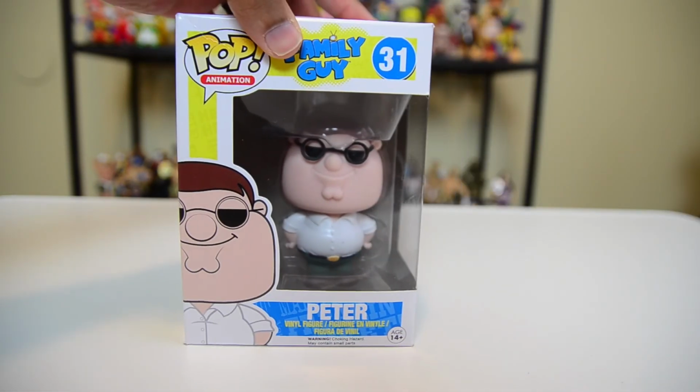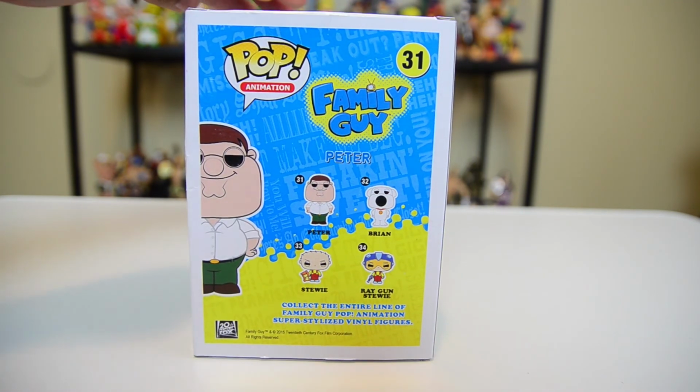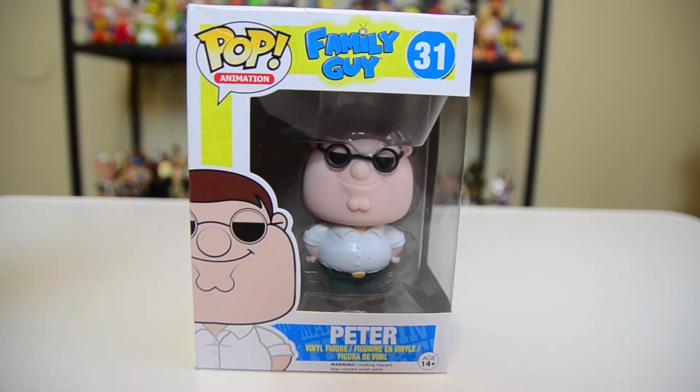Which brings me to Peter Griffin. So yeah, like I said, there were only 4 in this line, and 2 of them are Stewie. And you know, Peter doesn't quite look right. It's weird. You look at it and you know that it's him, but it just feels like it doesn't really translate over into the Pop form all that much, and most of that probably has to do with those black eyes. I think that Family Guy characters need natural eyes in order to pull them off.